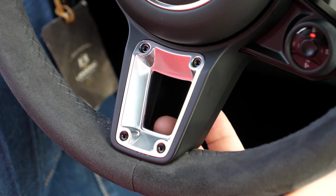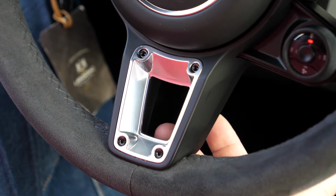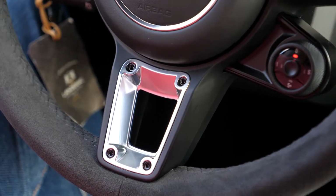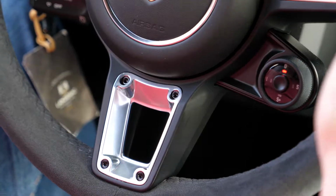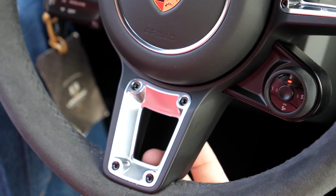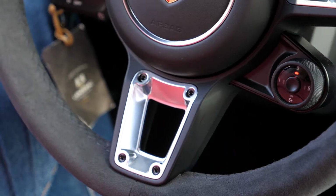The button is right here underneath this central spoke. Why? Well, because when they were done with this design, they absolutely didn't want to add anything visually to it at all. So it's tucked away right underneath here. Subtle, discreet, functional, perfect.